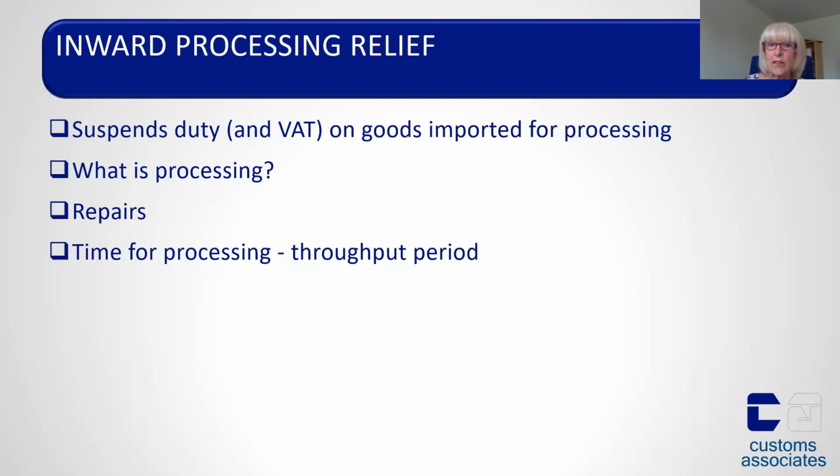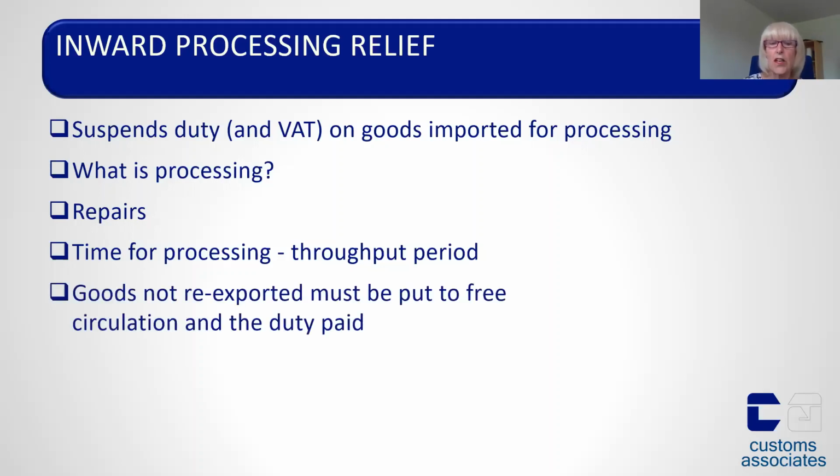So the time for processing is called the throughput period. So a major part of your authorisation process will be determining the time that you need for processing, because that's the time that customs will allow you to import the goods and hold them in duty suspension. Goods not re-exported must obviously be, a customs declaration must be made to move them from inward processing relief to free circulation, and the duty must be paid.